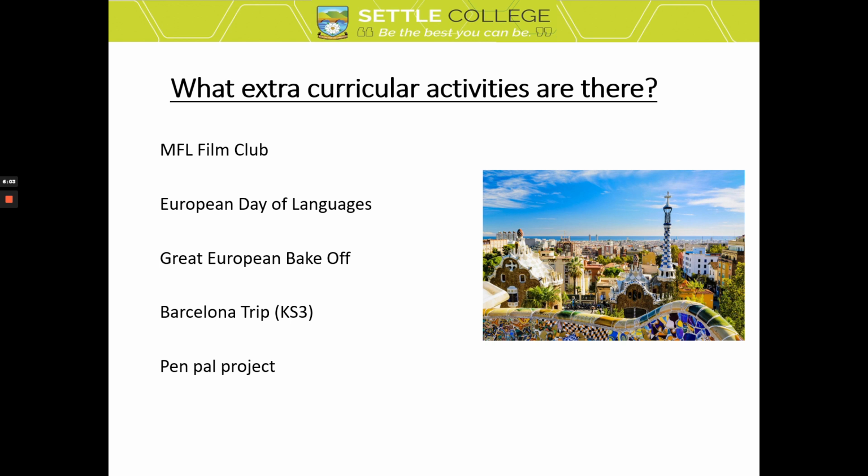We have a Barcelona trip aimed at Key Stage 3 students so that they can put their language skills into practice in the streets of Barcelona. And we have a pen pal project where we are linked with a school in Spain.